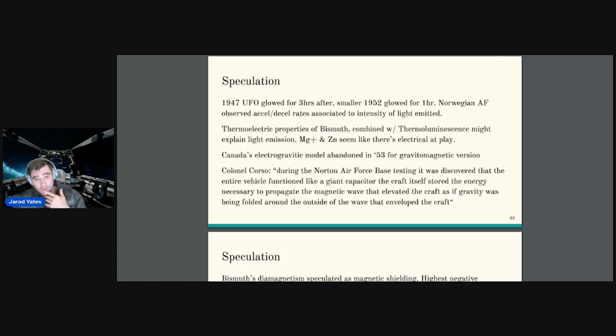Colonel Corso, who wrote the book The Day After Roswell, said that the entire vehicle functioned like a giant capacitor, somewhat similar to the alien reproduction vehicle, the ARV from McCandlish, kind of like that angle. Anyways, he says the whole craft stored a bunch of energy, and somehow it used that energy to propagate a magnetic wave that let the thing defy gravity. Some crazy stuff going on there.